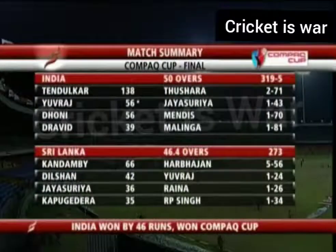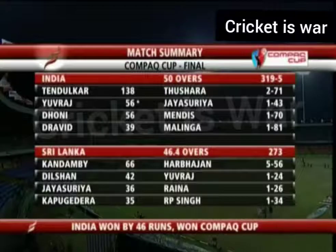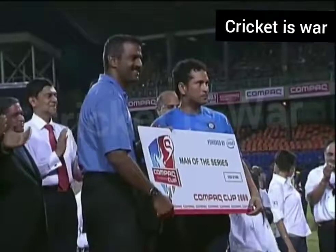Okay, so looking back at the match summary, this is the Compaq Cup final, of course. India won the toss, batted first, amassed 319 for 5. Tendulkar 138, and Tushara picked up 2. Sri Lanka 273, didn't quite get there in the end. 66 to Kandambi, and India won by 46 runs. It was a fitting final, that's for sure.